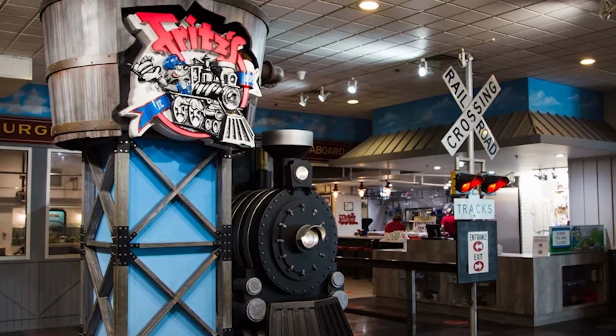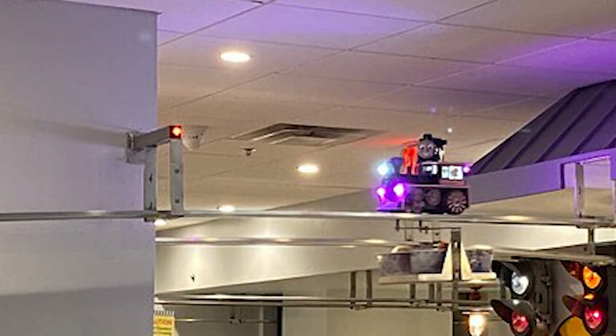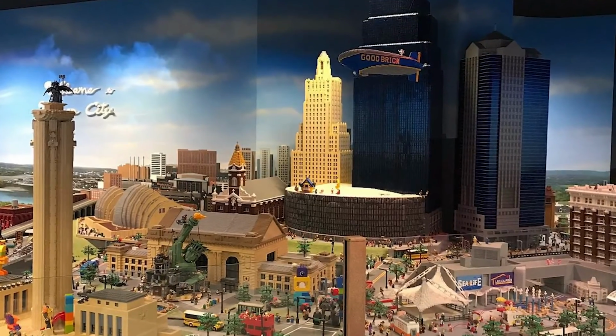And then there's some nice restaurants. It's got, I think it's called Fritz, a burger joint down there where there's a train that runs across the ceiling. You order your food, and then this train, you can see it coming, delivers it right to your table, and then drops a basket of food down at your table. So there's fun things like that. There's, I think, Legoland down there. Science City? No, Science City's not down there. Oh, that's at Union Station. But there is an aquarium now.